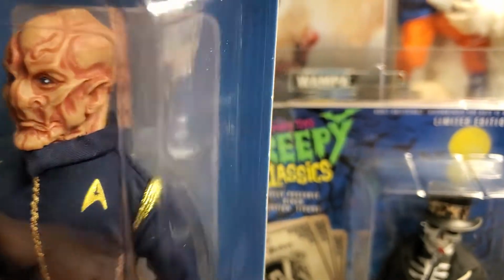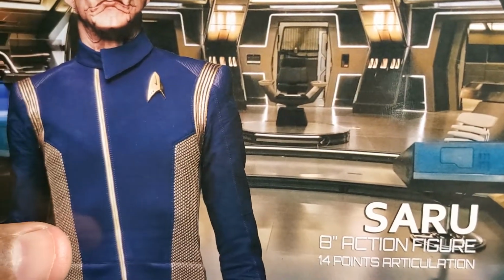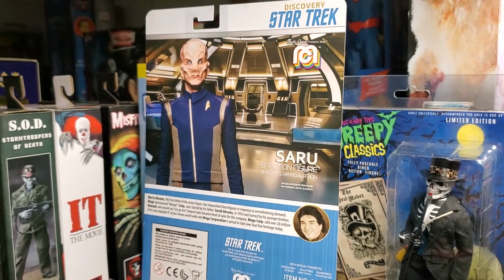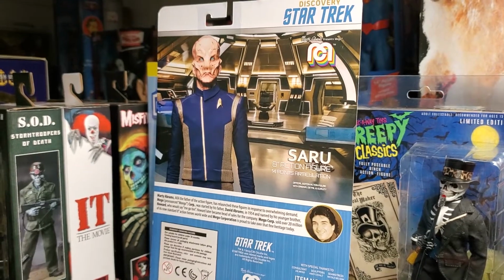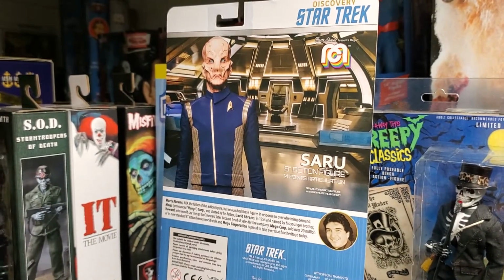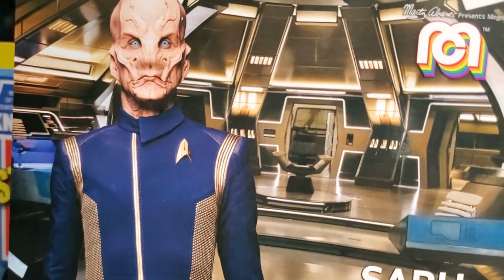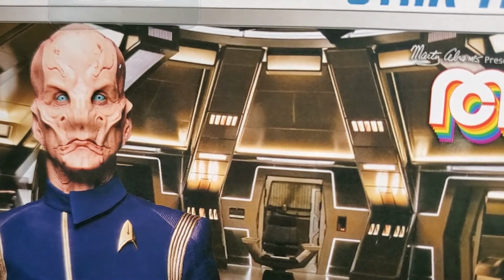Let's turn it around on the back. Card, everything is beautiful. I'm so happy that this card was in fantastic condition. I've been left with a monumental decision to make: to leave a figure that I've been looking for because the card was damaged and just wait, or go check another Walmart out. So I'm just glad I didn't have to make any of those decisions tonight, guys. Saru's card was in fantastic condition.